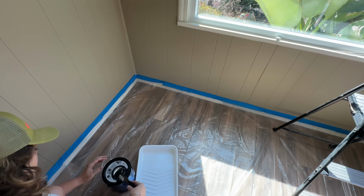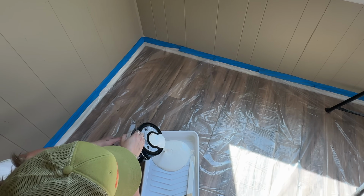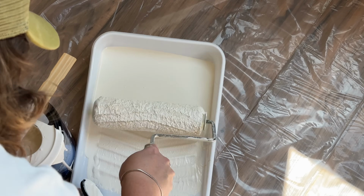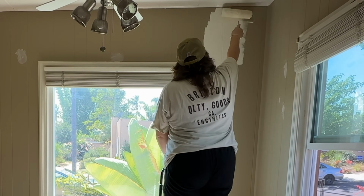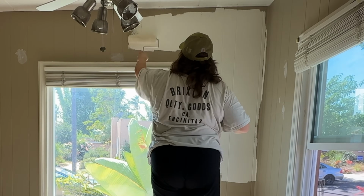So I have definitely said it before on this channel, but I will absolutely say it again. If you're buying a gallon of paint for an entire room and you're gonna paint every wall, make sure you buy the high quality one coat paint that already has the primer in it because it's gonna save you so much time and energy.